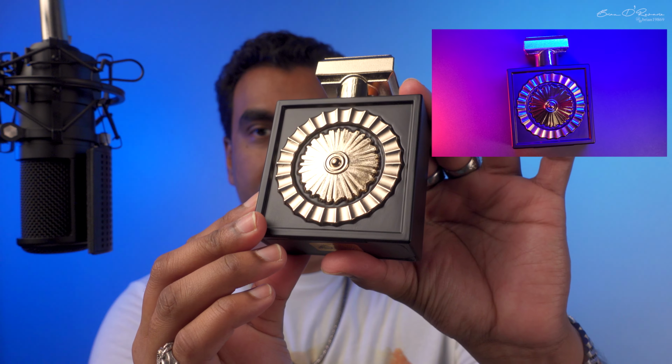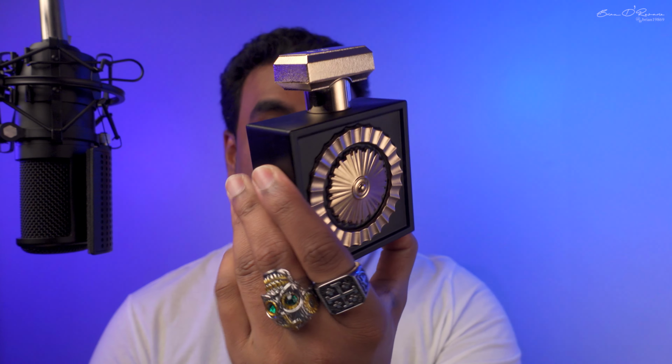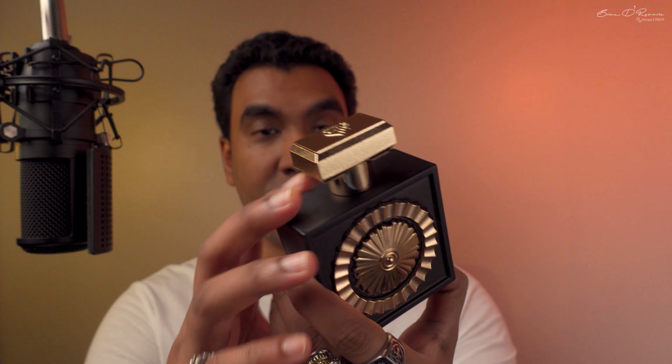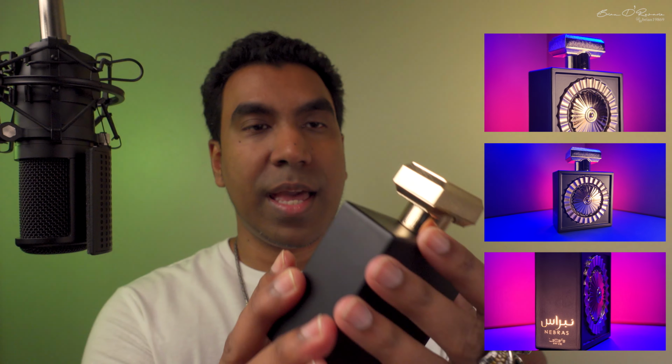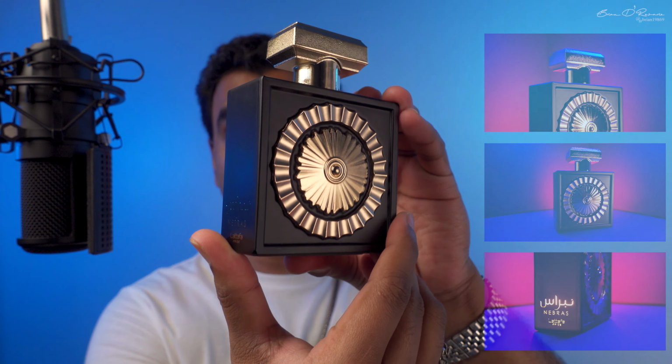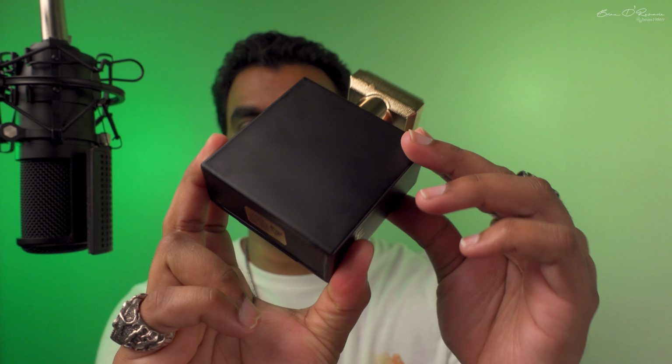Check this out. It's matte black, and again, this is not one of those translucent bottles. Light does not go through this one. It's absolutely opaque. And on the side, you get the fragrance name, Lattafa Nebras, and beautiful packaging, I must say. Feels very solid. The bottle is absolutely premium.